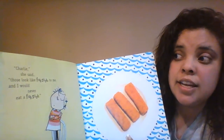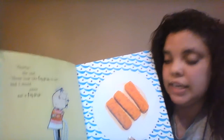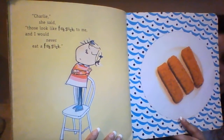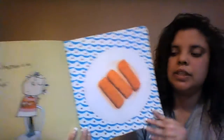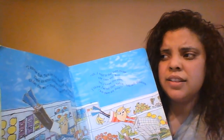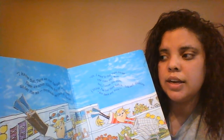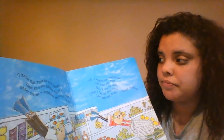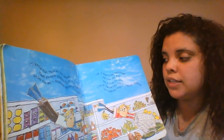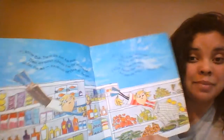Charlie, she said, this looks like fish sticks to me, and I would never eat a fish stick. I know that. These are not fish sticks. These are ocean nibbles from the supermarket under the sea. Mermaids eat them all the time. Oh, I went to that supermarket one time with Mom. Yes, I know the ones. I think I've had them before, Lola said. Gobbling, are there any more?